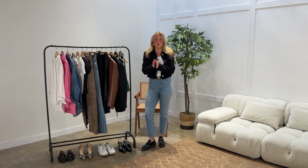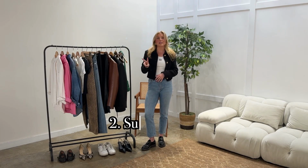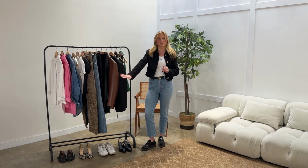I promise you, when you have a capsule wardrobe, getting dressed in the morning will feel like a breeze because you already know what items work with your wardrobe. You're not going to think for hours, what am I wearing tomorrow? Because you already know. Number 2, it's sustainable. You're not spending $15 on a trendy top. You're not spending $30 on a trendy sweater. You're spending your hard-earned cash on a really good quality item that can last you for a long time and will really incorporate in your personal wardrobe.